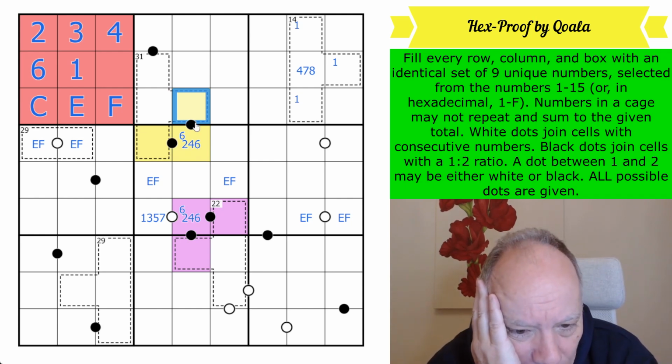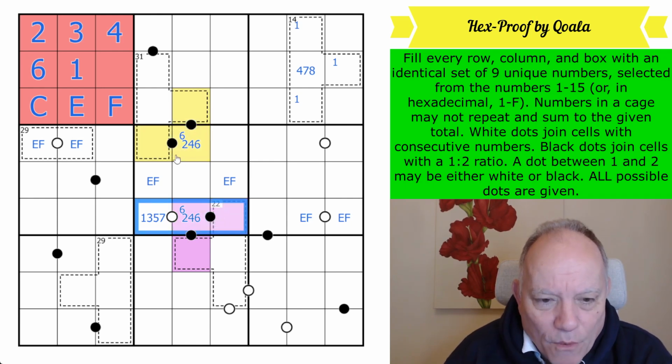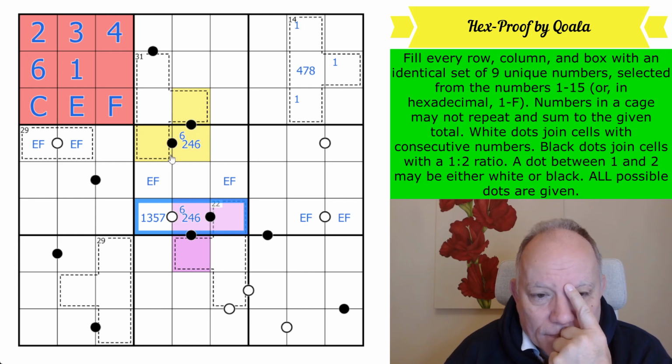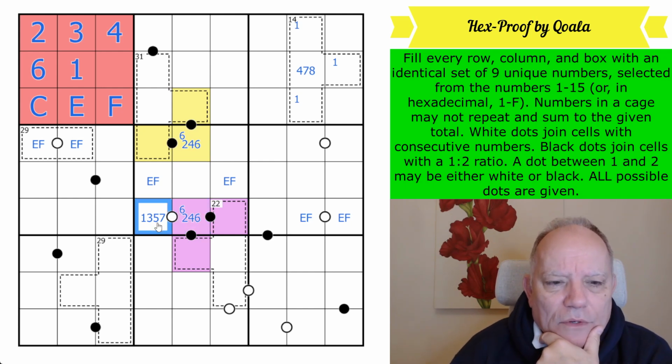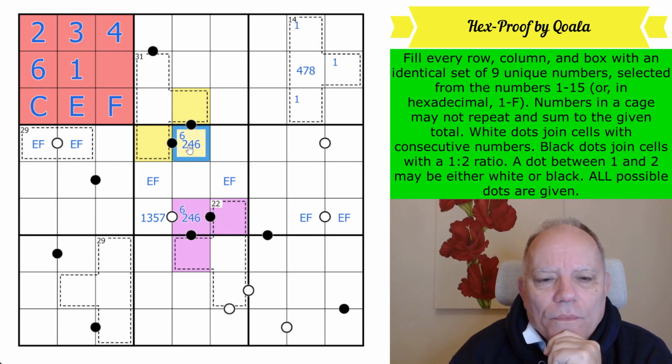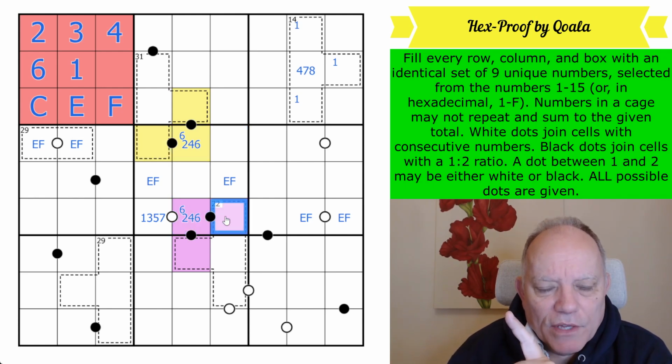This is an interesting way of looking at it though, because I know there are 3 dots in box 5, but there are quite a few cells where there aren't dots. Yeah, if that was 6, this would be 5 or 7, this would be 3 or 12, and this would be 2 or 4. So that couldn't sit next to a 3 in any of the positions because there'd be a white dot, not a black one. So if that was 6, this would be 3 and this would be 5 or 7, which would be the last digit.